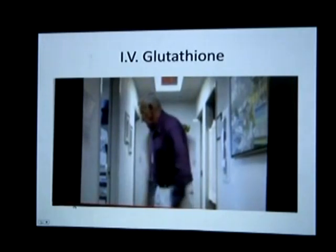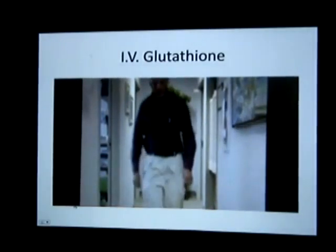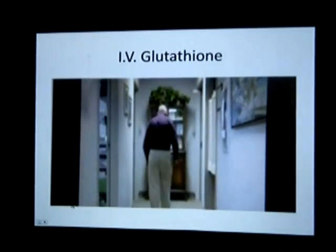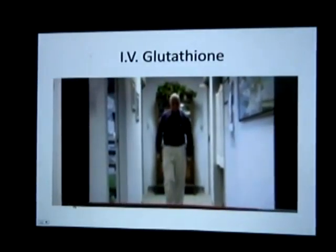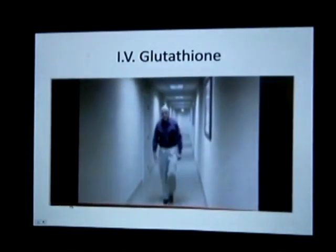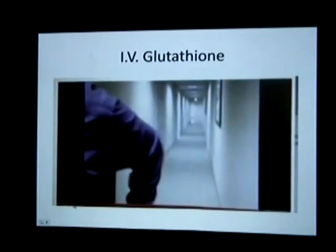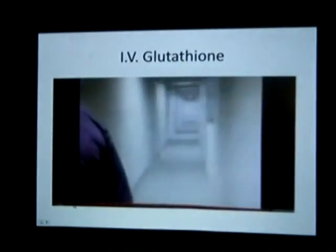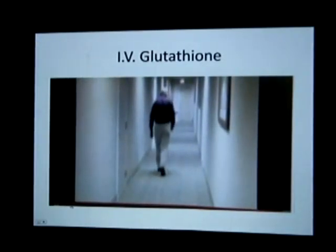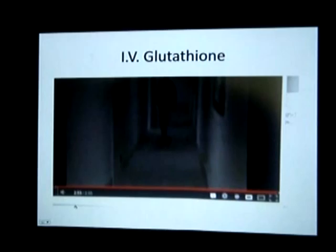So you see his speech is much better also. This is 1 hour later. So that's pretty neat, just with one IV glutathione shot.